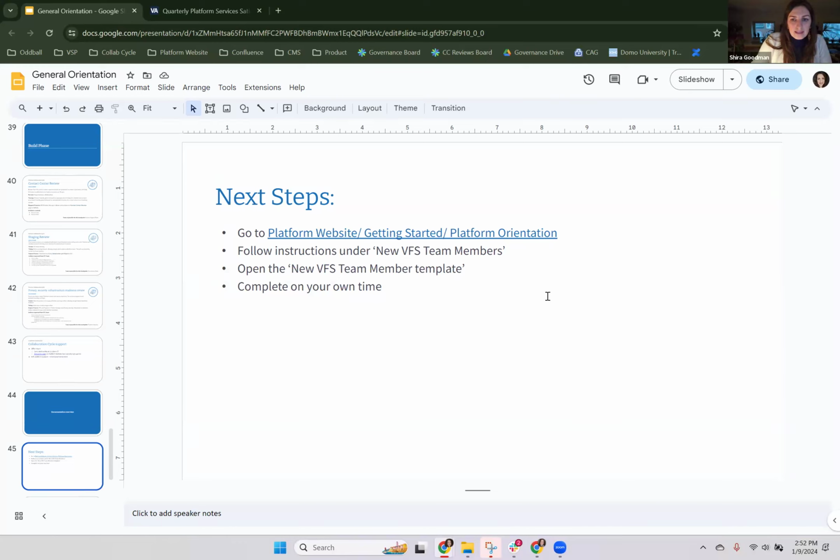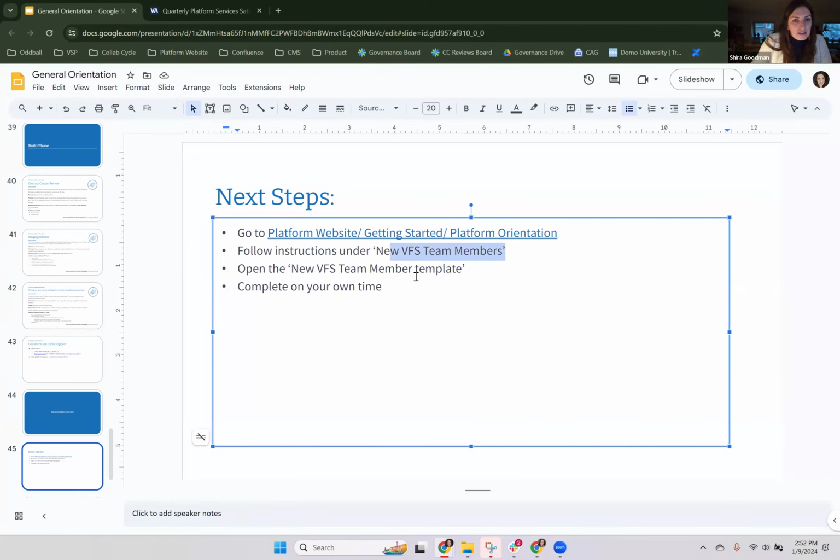All right, next steps. Most of you likely have already done this, but if you have not, please submit a new VFS team member template. This is going to ensure that as a new person supporting a VFS team, you are added to the VFS team roster. So this will help ensure that you can get access to certain tools. We're also going to add you to the vets.gov GitHub team. This is going to give you access to, I think, 26, 27 different VA repos and the VA organization.